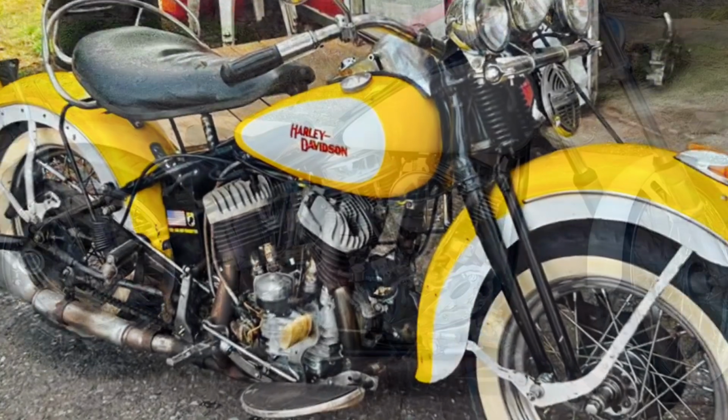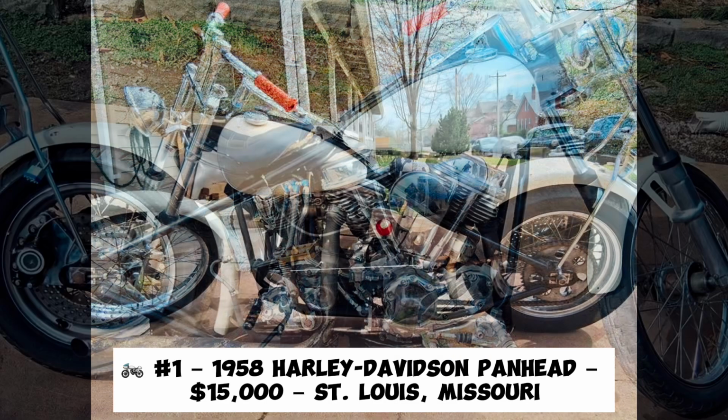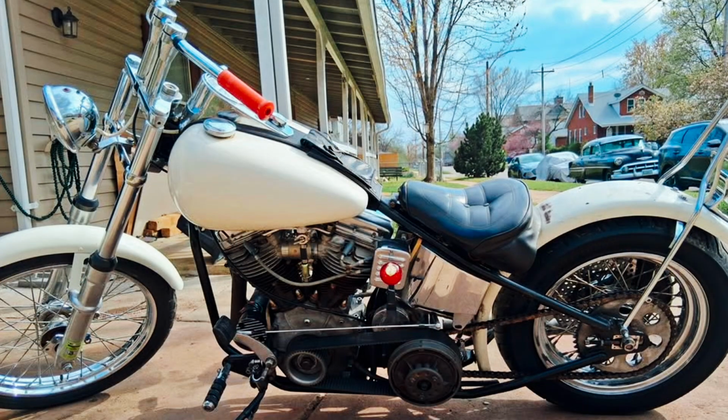Let's dive in. Number 1, 1958 Harley-Davidson Panhead. Here's a solid white hardtail Panhead with a wide glide front and a 4-speed hand shift. This thing runs and rides, and it's not shy about its age or heritage. Comes with extra parts, no title drama, just old school muscle. You want a test ride? Bring cash. Dawn doesn't play games, no joyrides, no tire kickers. You get the vibe.